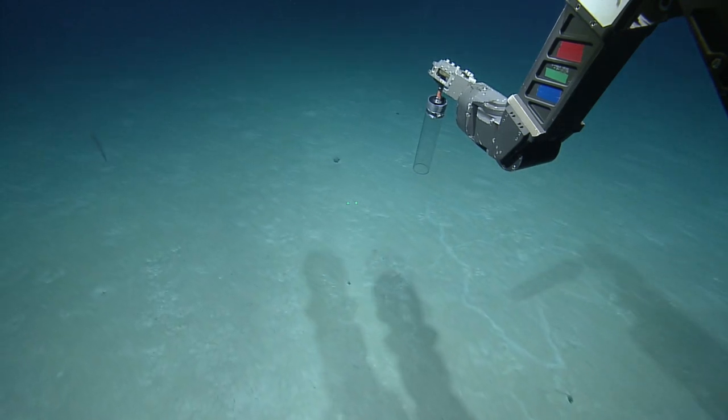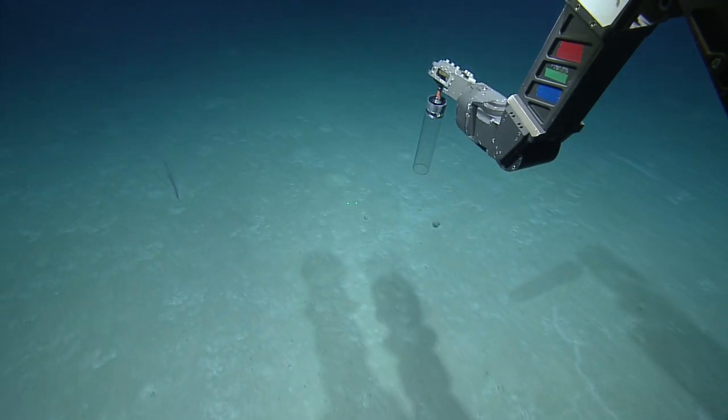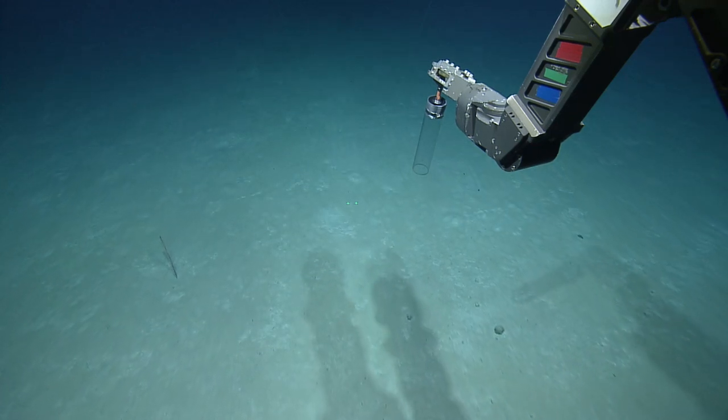Is this the 5th core or the 6th core? I'm not sure, but I kinda lost count myself.